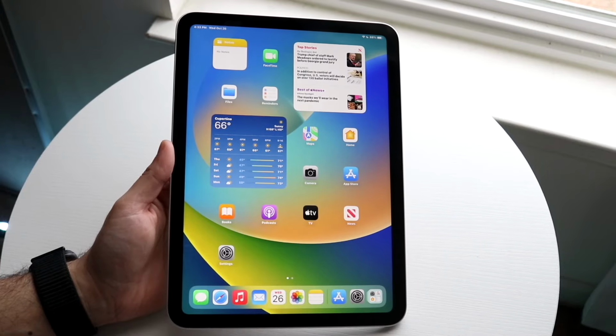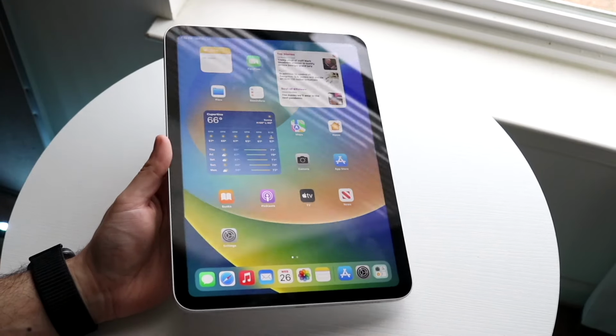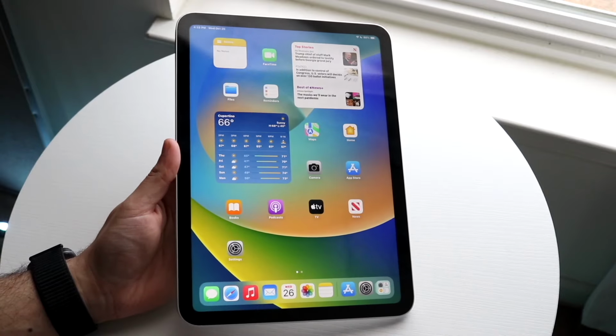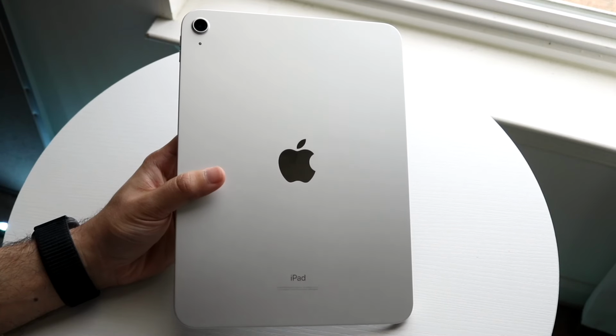So the iPad 10th generation and the iPad 9 are two iPads that came out a couple of years ago, but let's go and see how they both compare in 2024. There's rumors that the successors of these two iPads are going to come out. Is it going to come out? I guess we'll see what happens, but let's go and see.